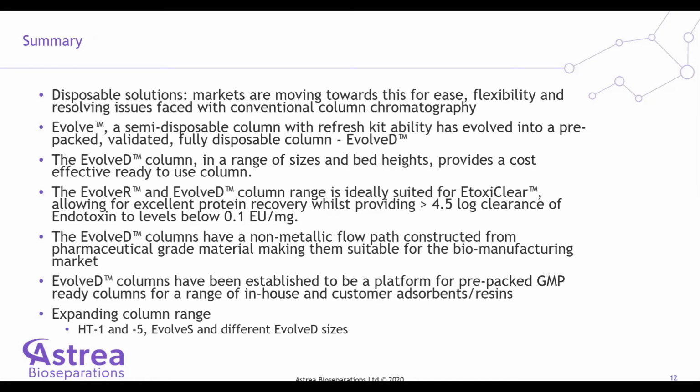So in summary, disposable solutions. The markets are moving towards this for ease, flexibility, and resolving the issues faced with conventional column chromatography. Our Evolve column, a semi-disposable column with a refresh kit, has been evolved into a pre-packed, validated, fully disposable column, the Evolve D. The Evolve D comes in a range of sizes and bed heights and provides a cost-effective, ready-to-use column. The Evolve R and Evolve D column range is ideally suited to Etoxiclear as well as our other adsorbents, allowing for excellent protein recoveries whilst providing high clearance of endotoxin to levels below 0.1 EU per mg as demonstrated.